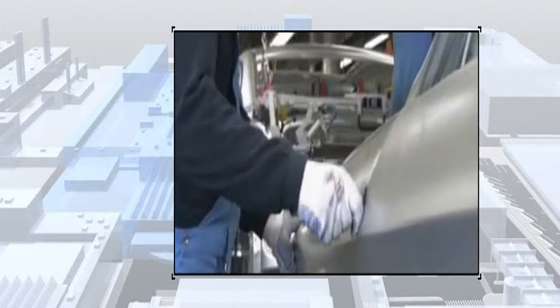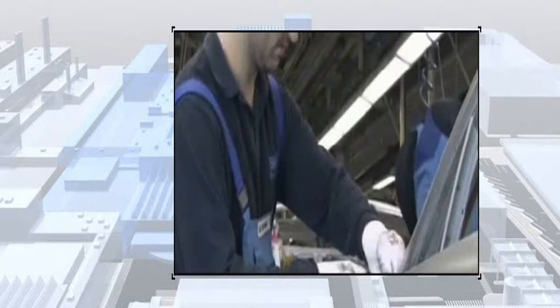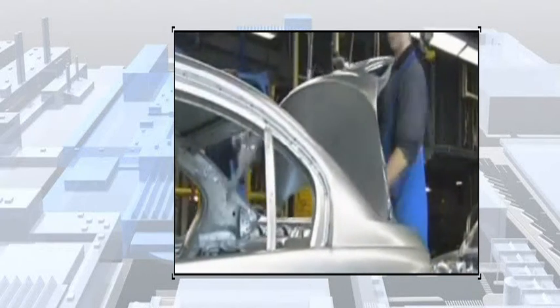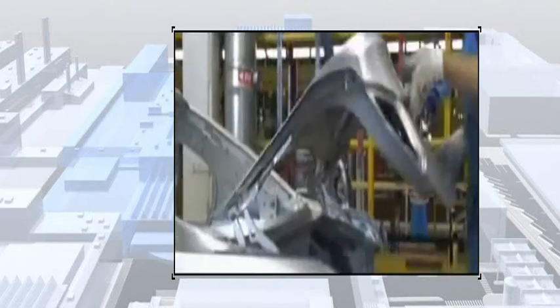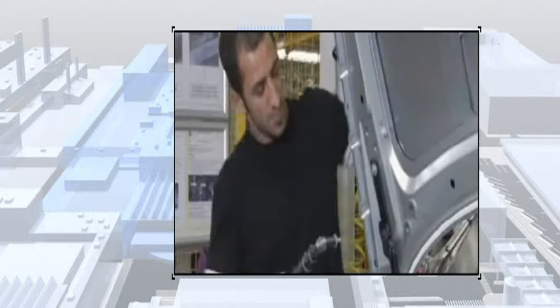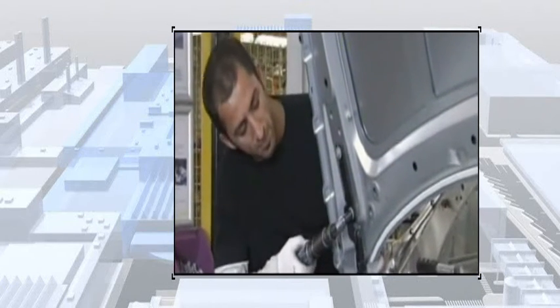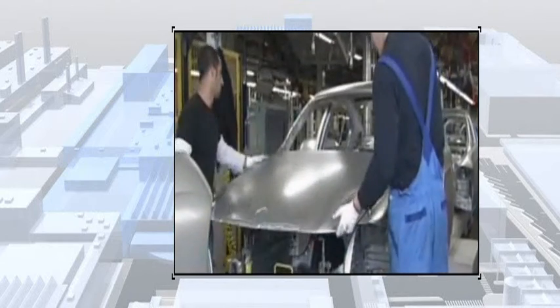Now only attached parts like wing, hatchback and front hood are missing. After a last scrutiny, our car body leaves the body shop and is brought to the paint shop.